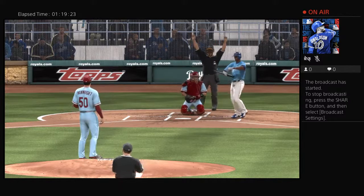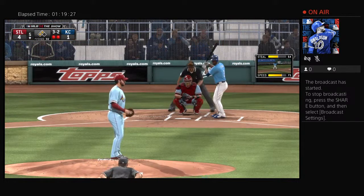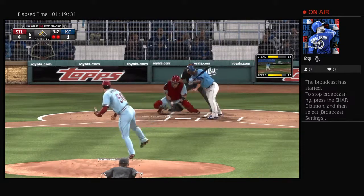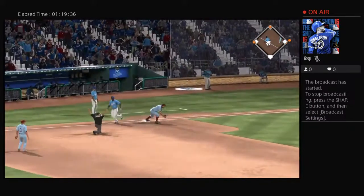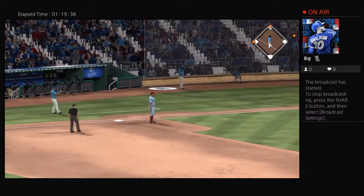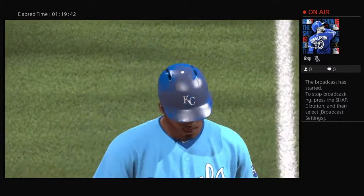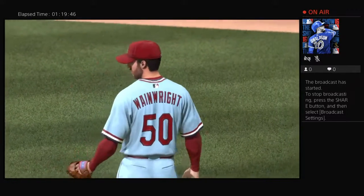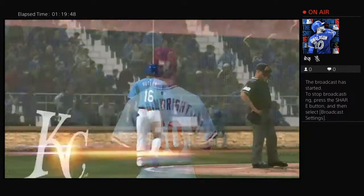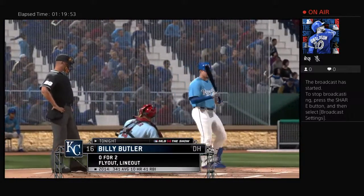And that's swung on and fouled straight back. And this is swung on and missed, though the ball did hit the ground, so he'll need to go to first. And he's safe at first, so a costly mistake on the drop third strike as now the inning will continue. And not what he wanted to do there, as now they'll need 4 outs to get out of this inning. Billy Butler will dig in here with the bases loaded now and a chance to really do some damage.